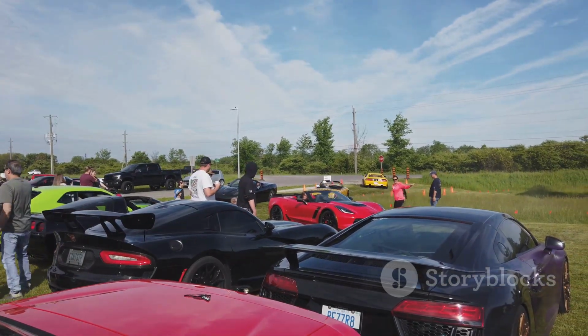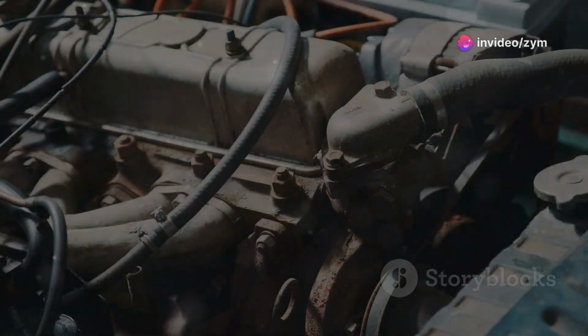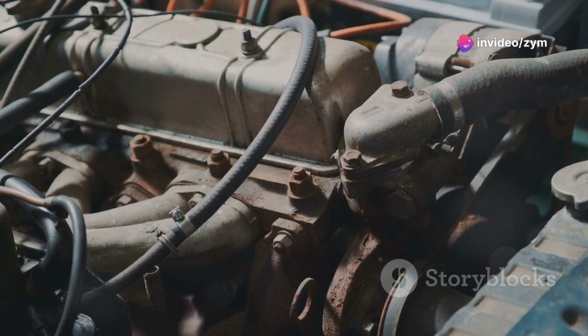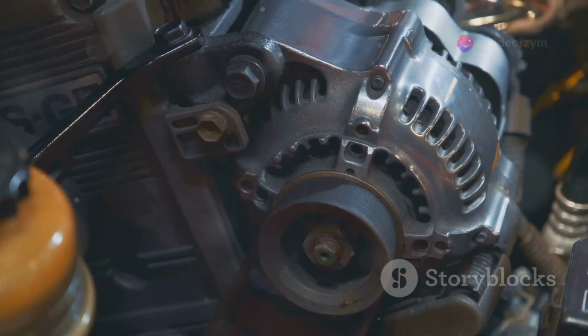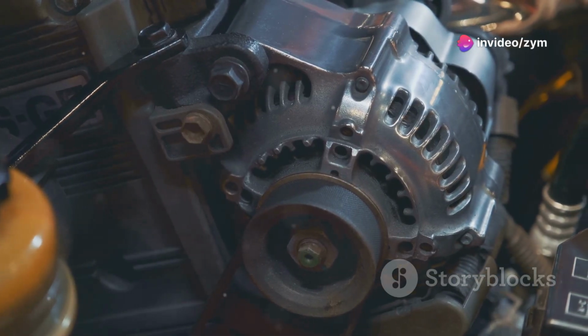That was the promise of the Rotary engine, and for a while it seemed like the future of motoring had arrived. Car enthusiasts were captivated. Here was an engine unlike anything they'd seen before. No pistons, no clattering valves, just a spinning triangle whirling within a chamber, generating power with an almost turbine-like smoothness. It was different, it was exciting, and it promised to revolutionize the way we drove.